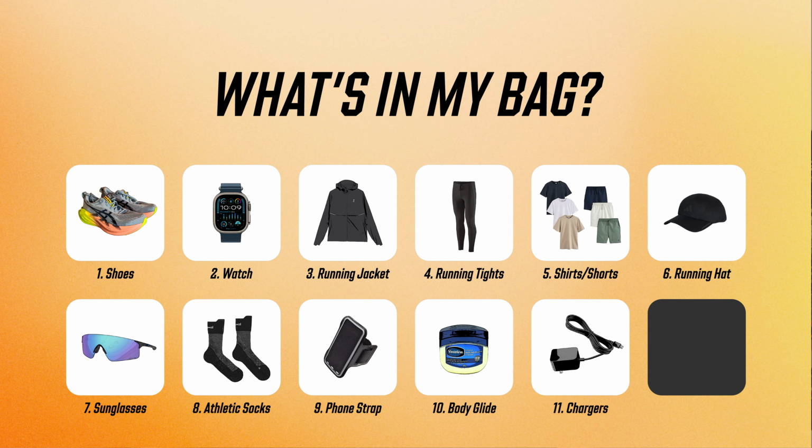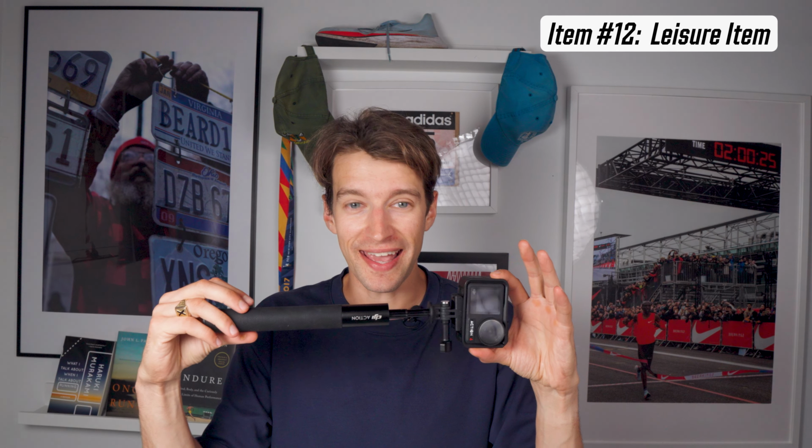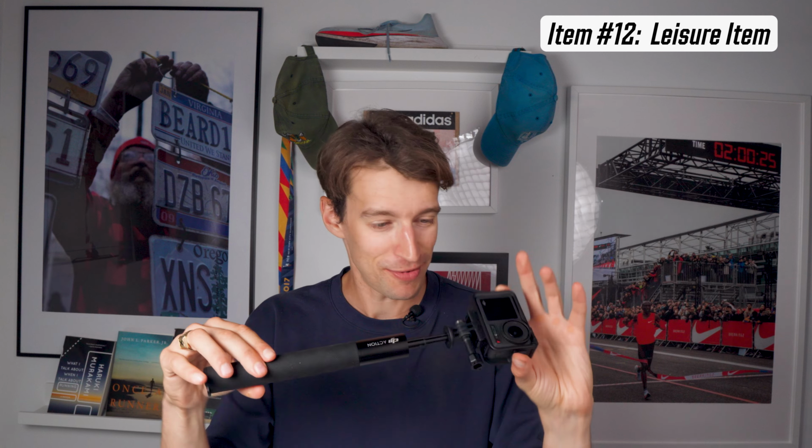Finally, number 12. This might be more of a me thing, and you probably won't be packing one yourself, although you never know. It's a dash cam, because I want to get some footage of what it looks like to run in the Alps and make a video about it. So call this a leisure product. Maybe you can allow yourself one leisure product too.